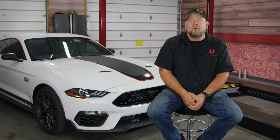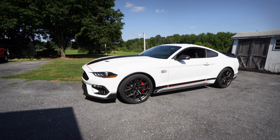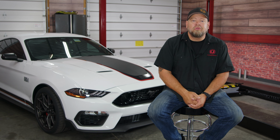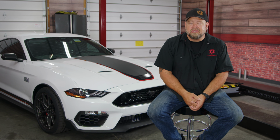making 480 horsepower and 420 pound-feet of torque. The Mach 1 also got the transmission from the GT350, along with the subframes and the oil cooler. Then they went to the GT500 parts bin, grabbed the toe link, grabbed the rear subframe, and grabbed the differential cooler, making this a very, very excellent performance car.